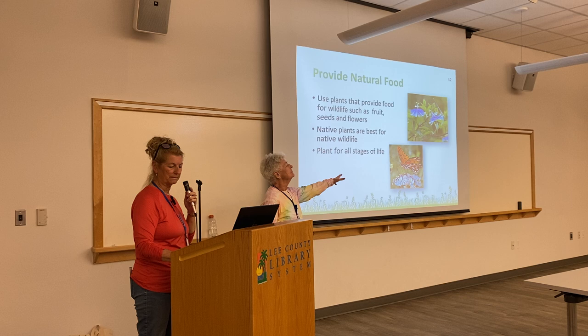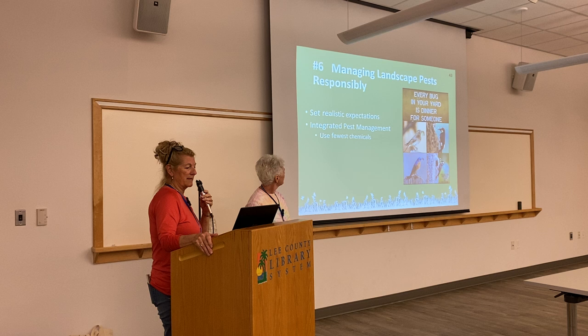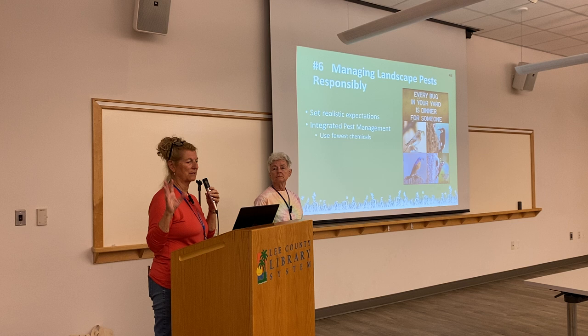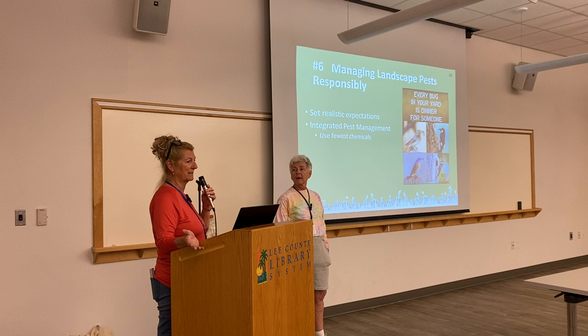Okay, so principle number six is managing your landscape pests. So the first rule is don't expect a perfect yard. You know, we live in Florida. There's going to be bugs, and you might see a chew mark or something on one of your leaves. Don't panic. Don't get out the pesticide and spray everything. Just be a little more forgiving. And actually, about 99% of the bugs in your landscape are beneficial. And the birds will eat a lot of the rest of them.